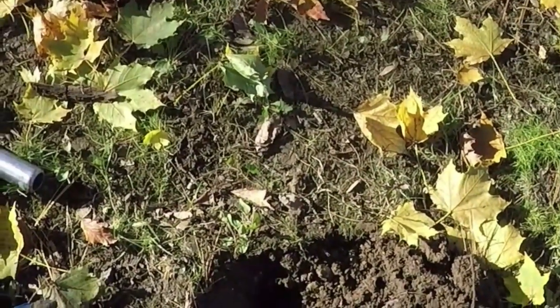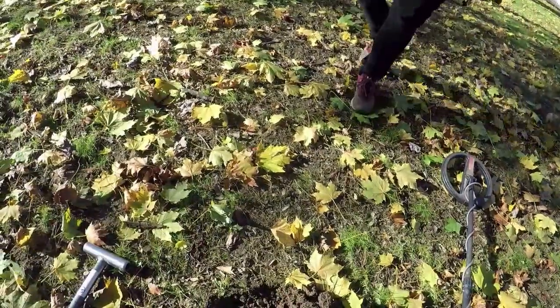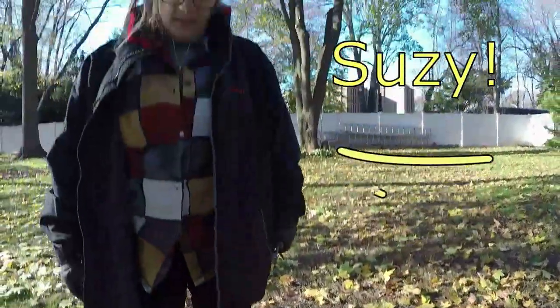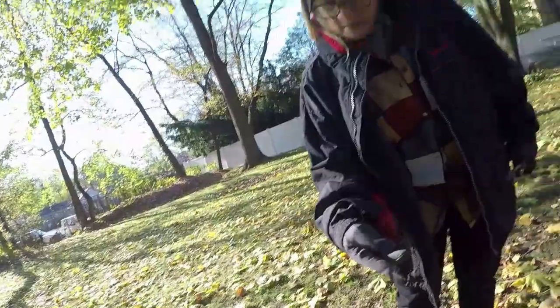Let's see what we got here. What you got, sir? I think it's a 1926 weedy penny. Wow! I found a buckle back there too. Where's the buckle? Right in my pocket. That's pretty cool.